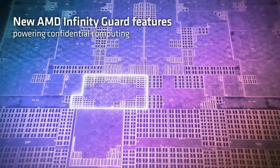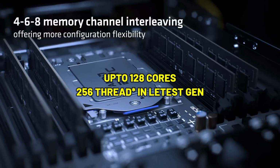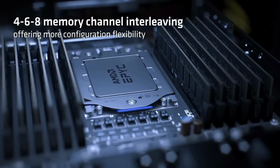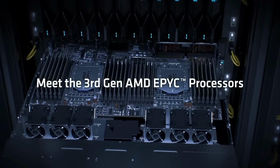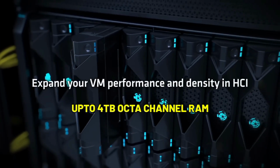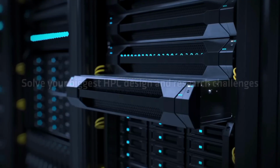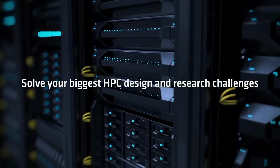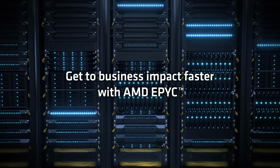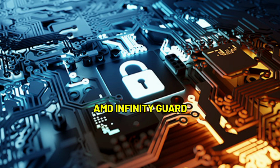The Epyc CPUs have even more cores and threads than the Threadripper CPUs, up to 128 cores and 256 threads in the latest generation, the 7003 series. They also support more memory and PCIe lanes, up to 4 terabytes of octa-channel memory and 128 PCIe lanes. These features allow the Epyc CPUs to handle massive amounts of data and run multiple virtual machines and containers with ease. The Epyc CPUs also have some exclusive features that are important for servers, such as AMD Infinity Guard, which is a suite of security technologies that protect the data and the system from various threats.